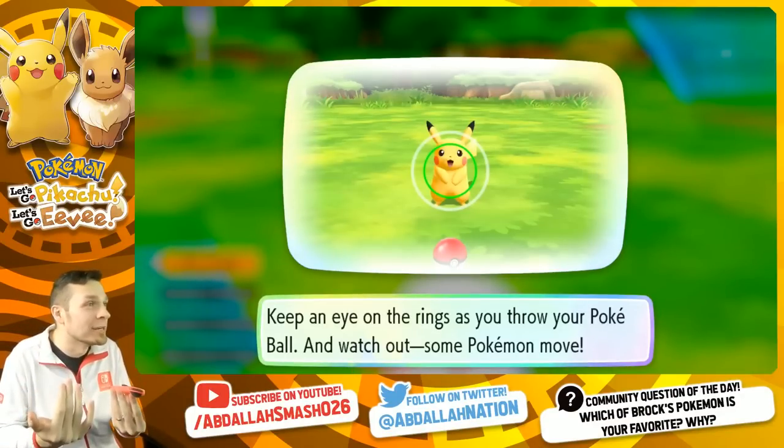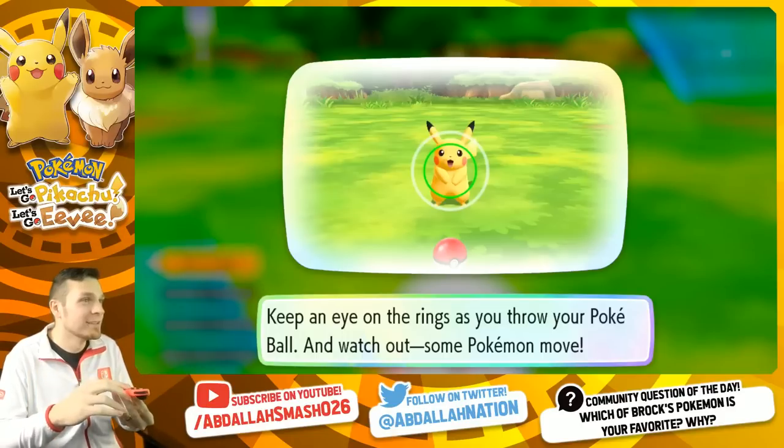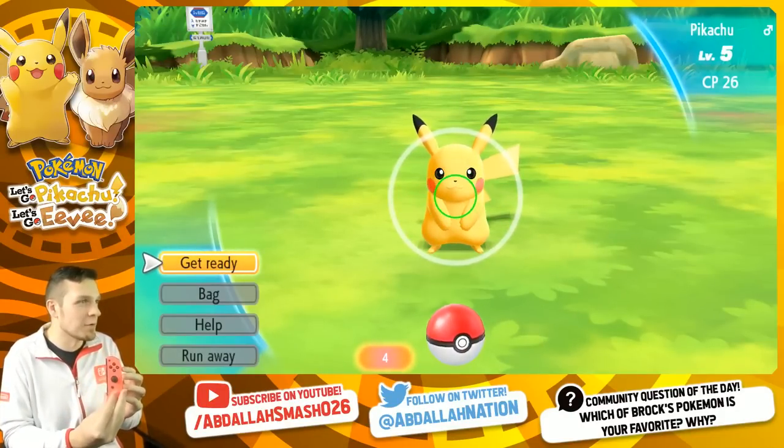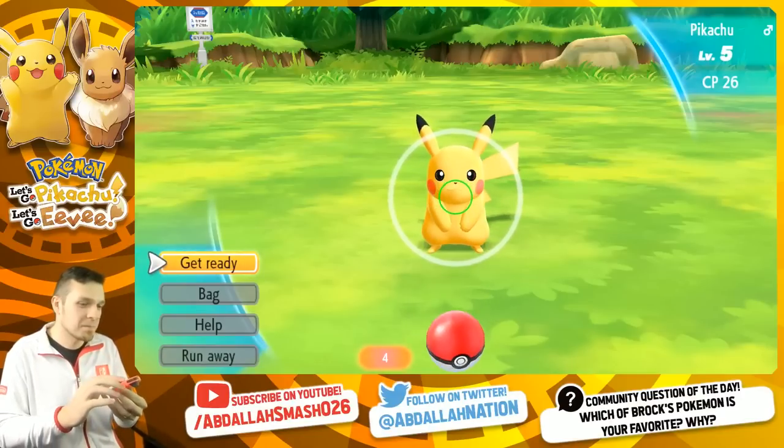Dude, I have a haunted Joy-Con. There's a Gengar somewhere in the area. Like, I don't understand this. This is the original one that I was using, right? Remember, I was using Red Plus?